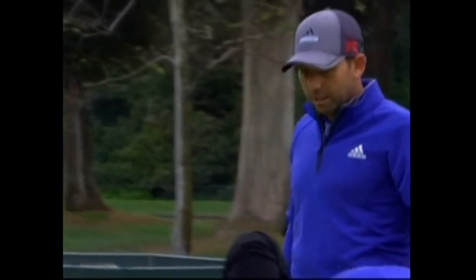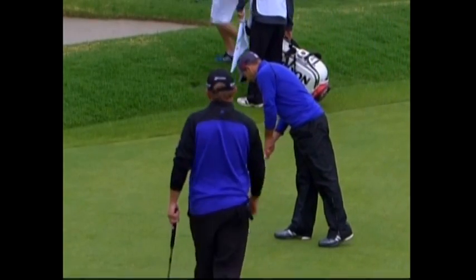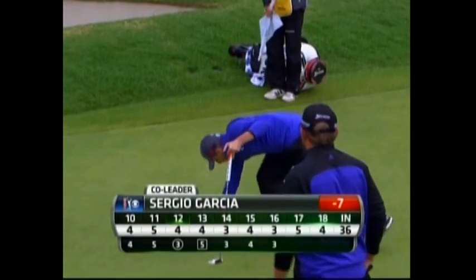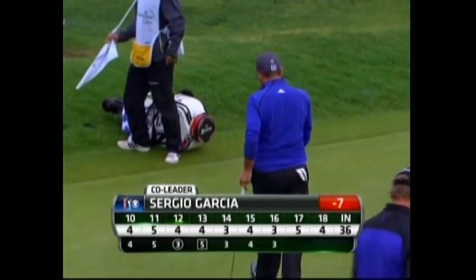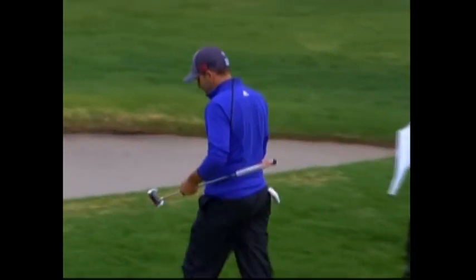We've got a little trouble up there, it looks like, with DJ. So 18's playing long. I still don't know what's going on here. 8 under going to win. 7 under going to win. Going to be a playoff at 7. There's 3 guys at 6.